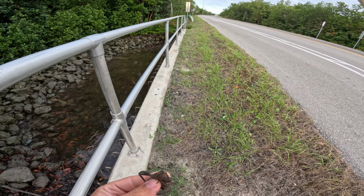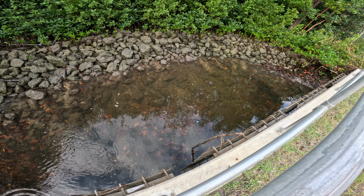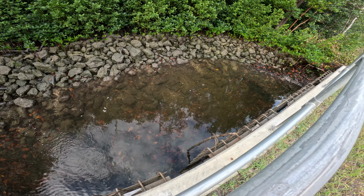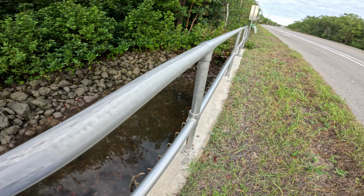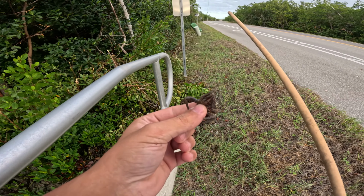Actually, you know what, why not? I'll see if I could see any more of these guys. In the meantime, I don't see any. Oh, looks like pike killifish, tiny pike killifish, but this one crab might bring us all the glory in catching a keeper size sheepshead.